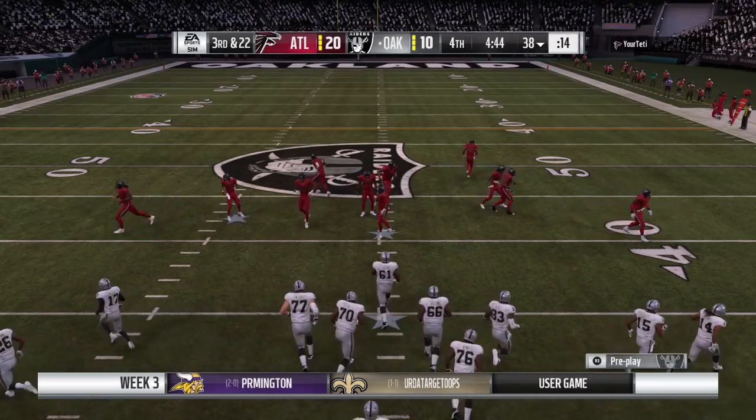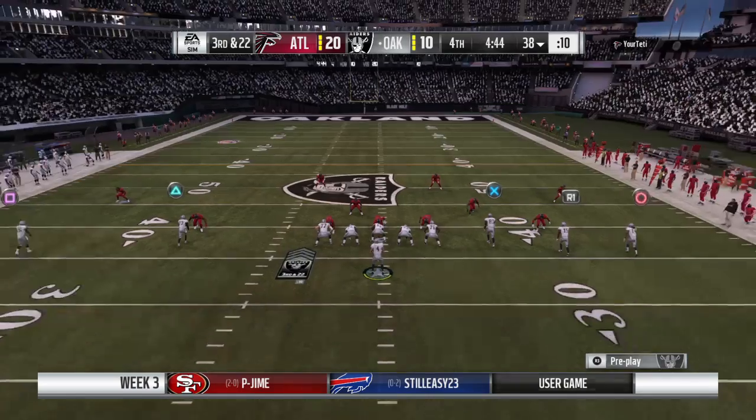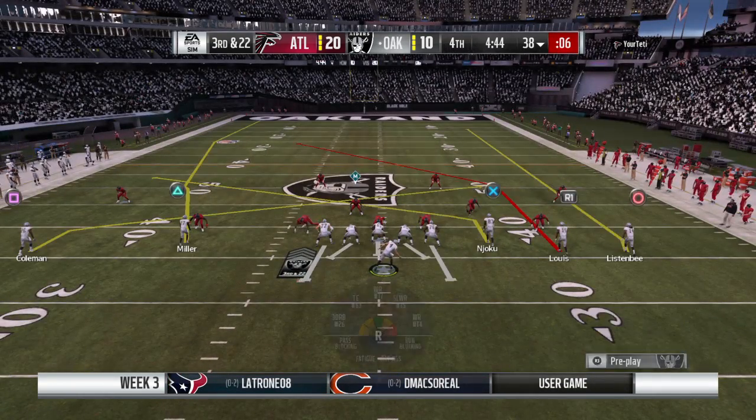The Raiders on third down. They've converted 4 times out of 6. Not bad. This will be 3rd and a mile.